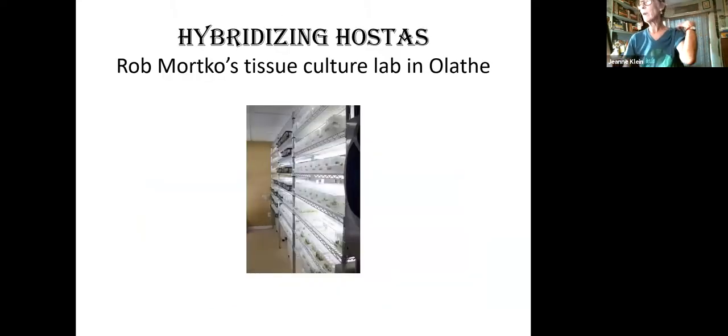This is a photograph of Rob Morco's tissue culture lab that he had in the basement of his Olathe home. It's obviously much larger. I saw examples of other hybridizers' labs in their basements at their homes during the convention, virtually. It's a whole other world that I'm not about to get into because you need gobs of space. You have to collect seeds and grow them in these conditions so that they get light. You can see these little itty bitty tiny leaves coming up. And then as they get larger, you transplant them into larger, small pots and so forth.